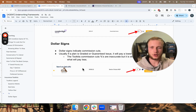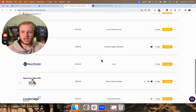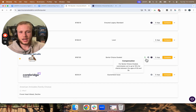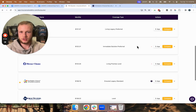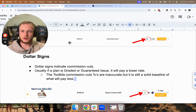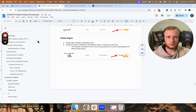The last thing is the dollar signs. The dollar signs basically mean commission cuts. So if I see a dollar sign on here, that means my commission is going to be lowered on that particular company, right? To be honest with you guys, these aren't accurate because our commission plan differs. But if it's return of premium or graded, usually it's going to be a lower commission. So that's just indicating that. And yeah, that's everything you guys need to know. That's everything on toolkits, and those are all of our frameworks as well.